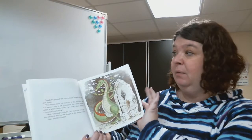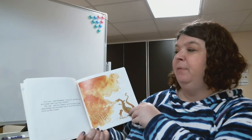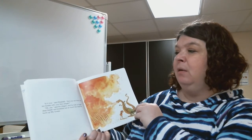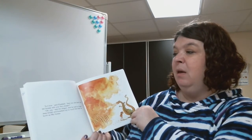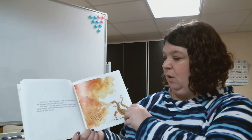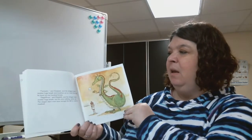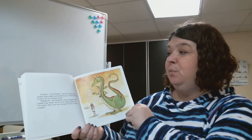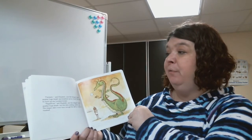"Yes," said the dragon. "Is it true," said Elizabeth, "that you can burn up 10 forests with your fiery breath?" "Oh, yes," said the dragon, and he took a huge deep breath and breathed out so much fire that he burnt up 50 forests. My goodness, that's a lot of fire. "Fantastic," said Elizabeth, and the dragon took another huge breath and breathed out so much fire that he burned up 100 forests.